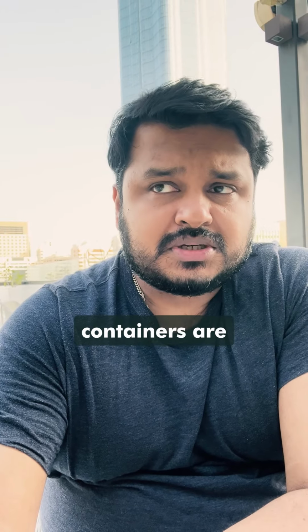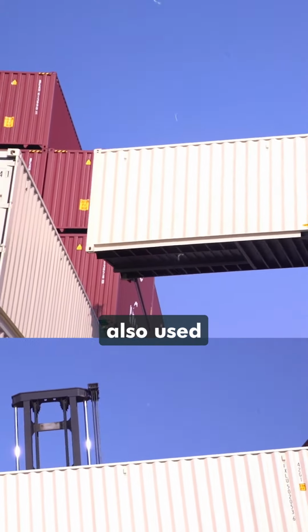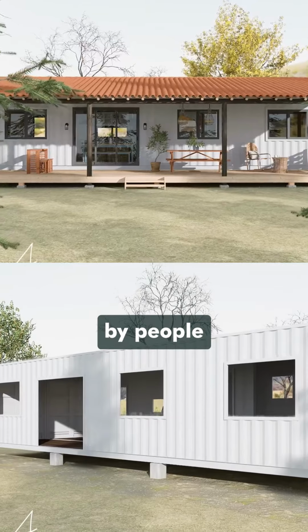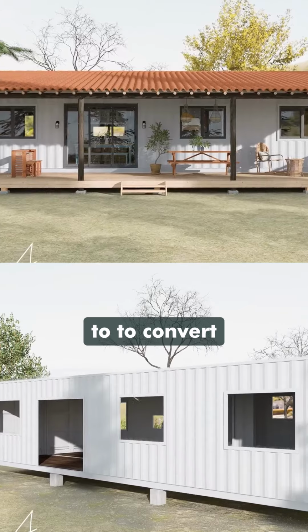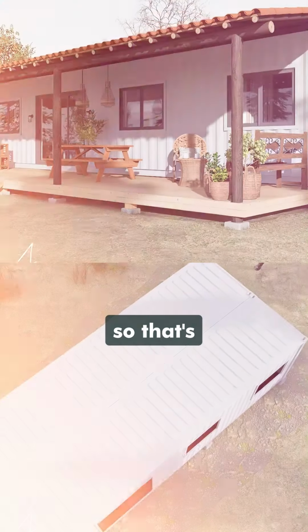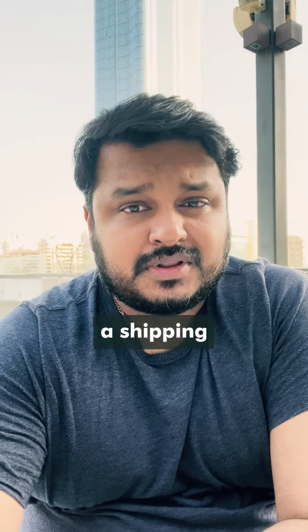Now, these shipping containers are not just used to transport goods using a ship. They're also used for air cargo. They're also used by people who convert them into a home and then offer it on rent. So that's just amazing. There are so many amazing uses that you could have with a shipping container.